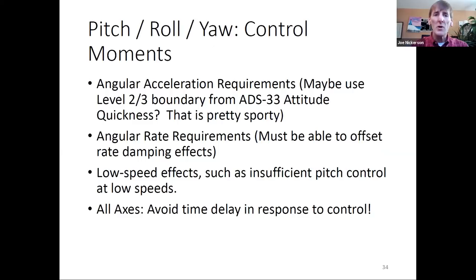So how much roll, yaw and pitch control? I have a chart following up here that gives a sense of some good targets for control moments and rates that can be or should be generated. ADS-33 was originally specified for attack helicopters, so it can be pretty sporty, but it does give some sense of how many, say, degrees per second you might want to generate, and time delays as well. So I would direct you to take a look at ADS-33.